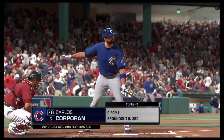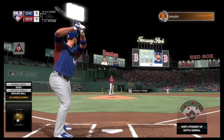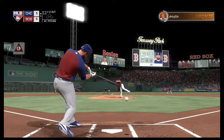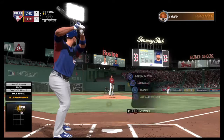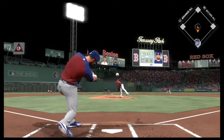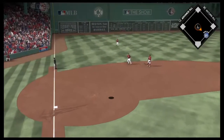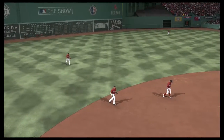Standing in, number 76. 0 for 1 for him here in this one. First offering on its way. And he'll just fight this one off as it's chopped foul. There's a swing and a high pop-up. Hernandez is there for it. And that retires the side.